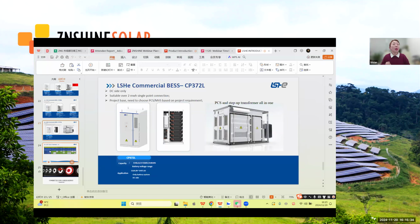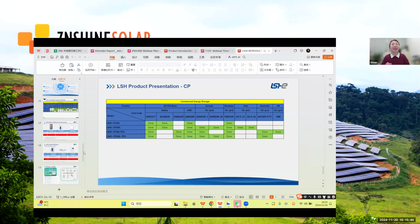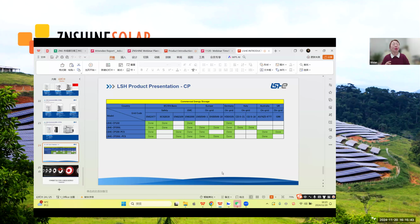And finally, I will give you an introduction about the certificate status of our CP100 and CP200, these two all-in-one products. You can see we already got all the certificates about safety and EMC, and also for the grid connection. We have the Germany VDE 4105, and also the Italy one. We have the Australian one, and we also have the UK certificate for the CP100.